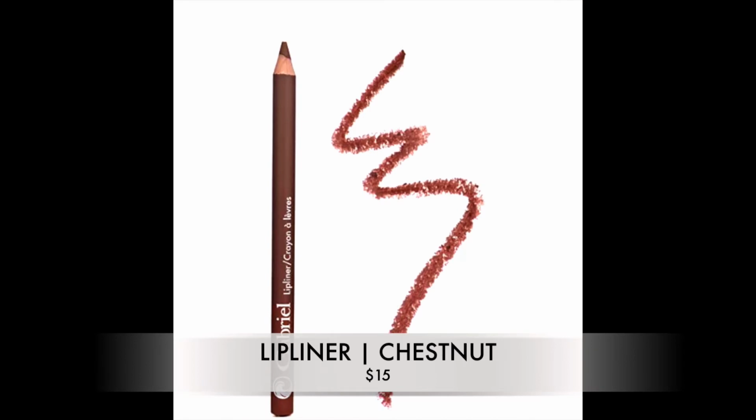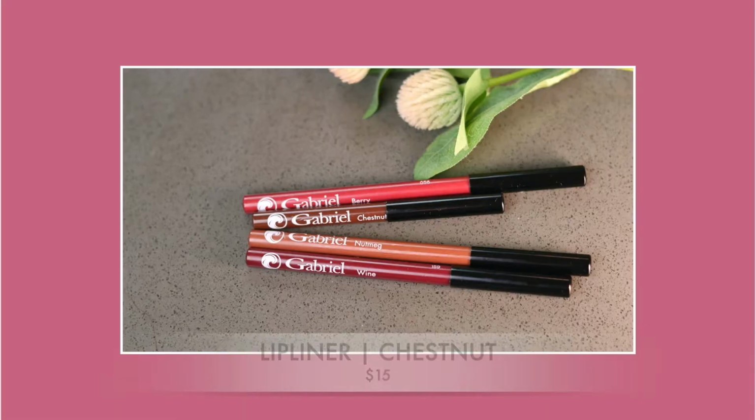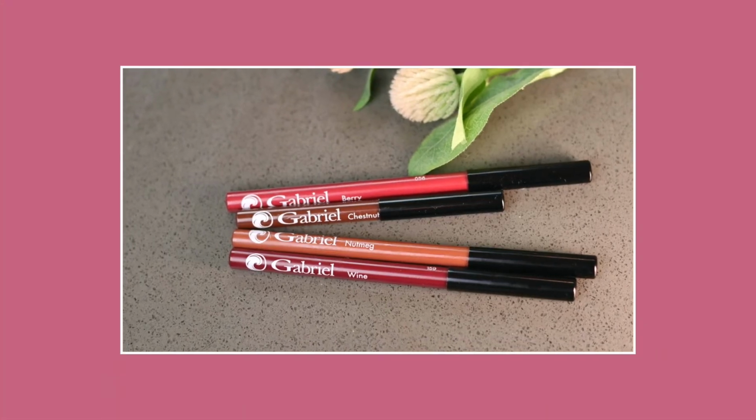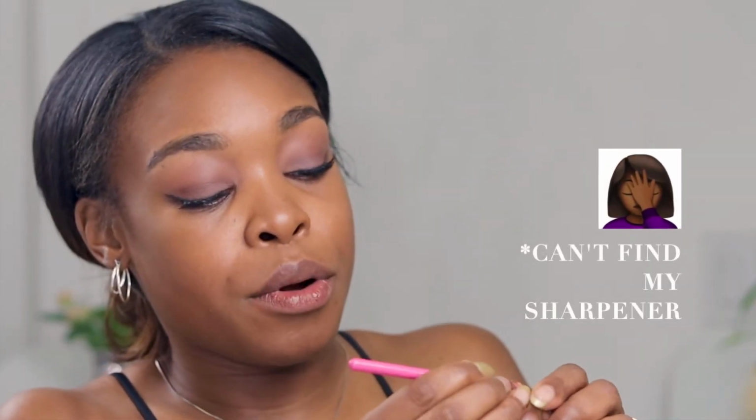Okay, dokie smoky. Now, I am torn between the chestnut liner, which I absolutely love. As you can tell, this is like my ride or die. Look how small it is right now. And then there's also the color berry. I also love the color wine. I think since we want to go every day, we should just stick with the chestnut. So let's just do that. I really love them because they're liners you can use as an overall shade or just as an outline.